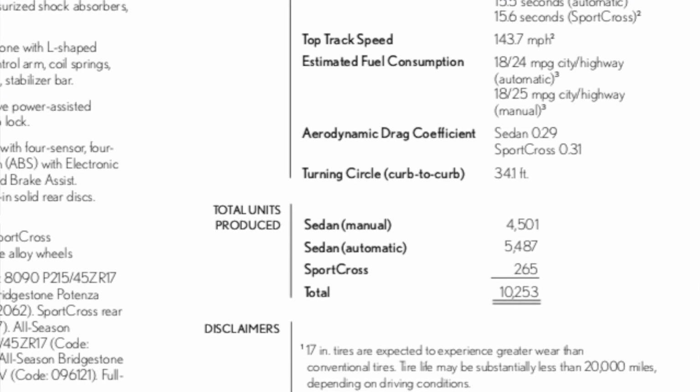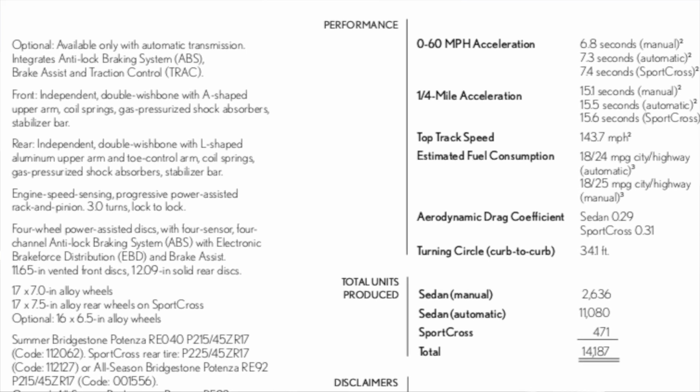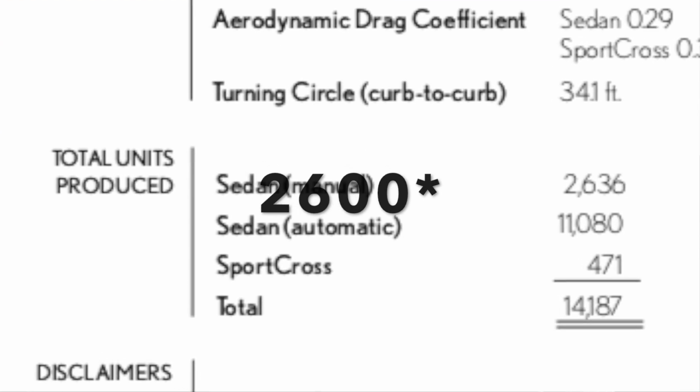And ironically, 2005 was definitely the least amount of IS300s produced throughout the whole model run, and it was also the only year that Lexus decided to almost split the production of the manual transmissions and the automatic transmissions in half, really like a 60-40 split, because they made 4,500 manual transmission sedans and they made 5,400 automatic transmission sedans, which is pretty neck and neck comparing it to any of the other model years. For example, 2003, they made 11,000 sedan automatics and they only made 2,200 manual sedans.